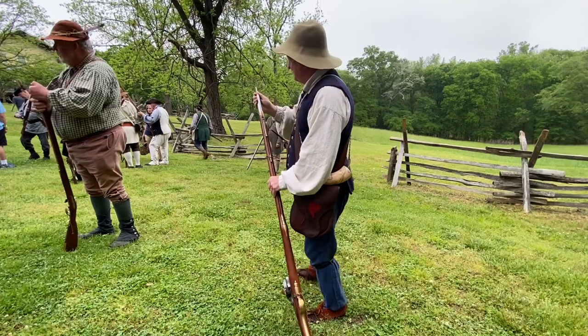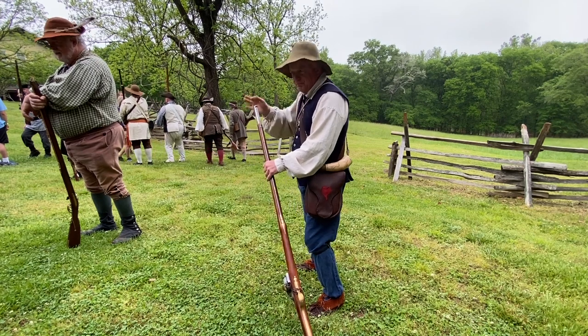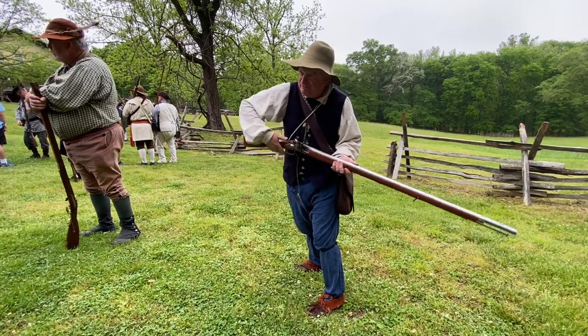Oh, is this part of the rod? And then return. Because if you just dropped a loose ball down there, and then you had to aim at a target, your bullet's going to roll out the end of the barrel.